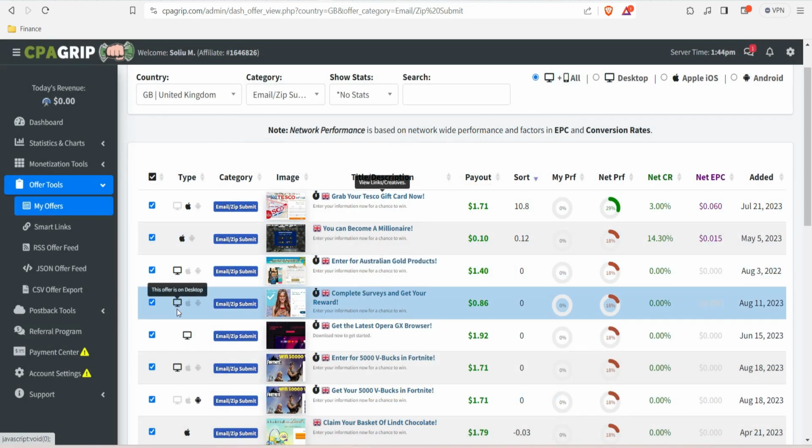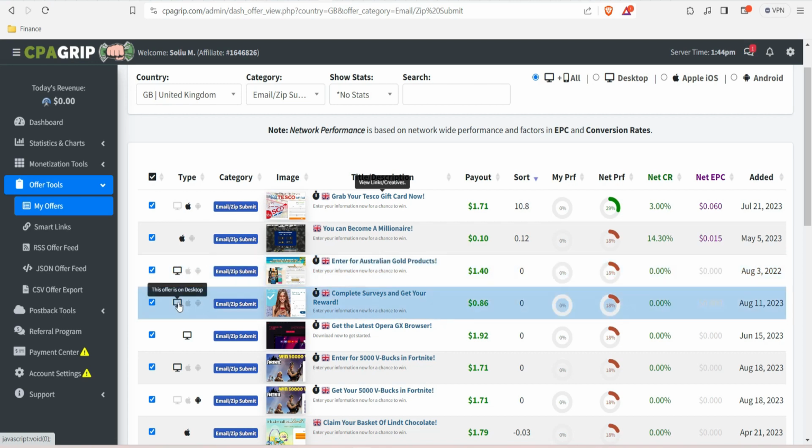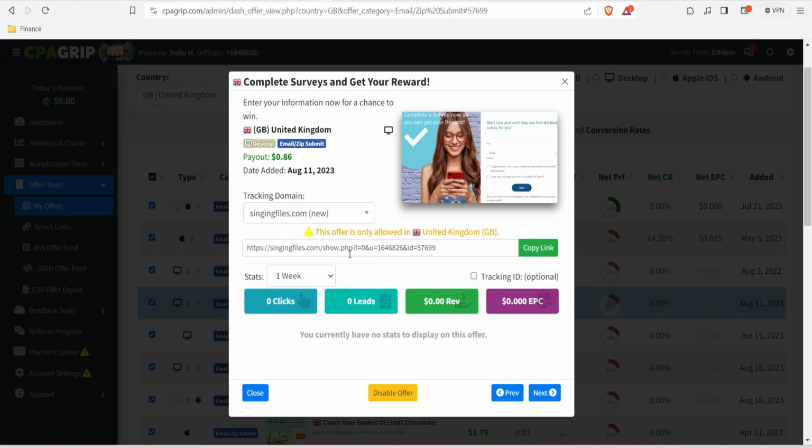Then let's check on this particular one, which activates the PC functions. So let's click on that. You're gonna see this offer is only allowed in the United Kingdom. So it doesn't matter what kind of device you're using, so far it's available, and they did not specify which device you have to use.